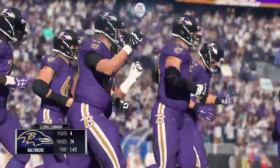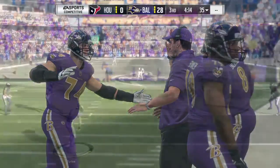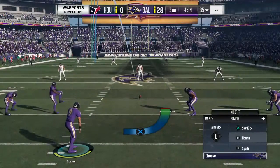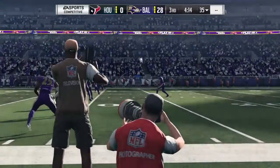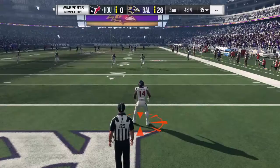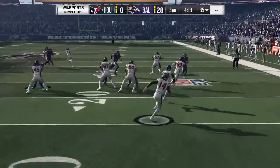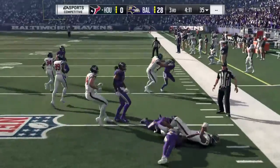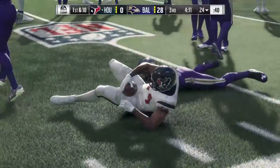A drive there of just 4 plays. And a long run there in the end to top it off. Here's Tucker now out to kick this one away. This is fielded a couple yards deep. They'll bring it back to just about the 25, call it the 24-yard line.